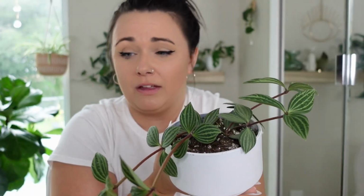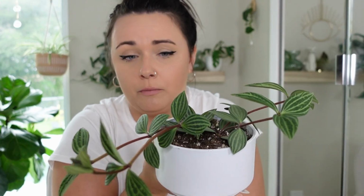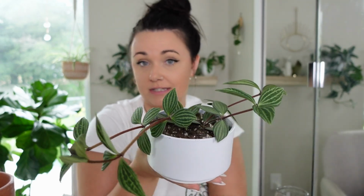I mean, it's a Peperomia, so it's going to be fairly easy to grow. So that is my last plant that I got at the plant sale, plant show, or whatever. So the next couple of plants you'll see are plants that I actually got as a gift.